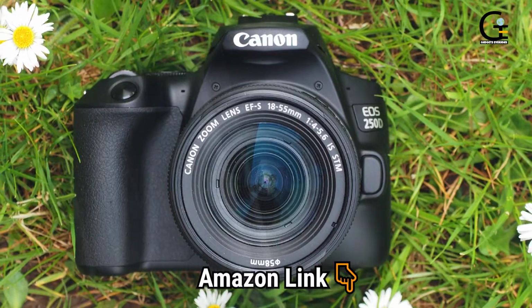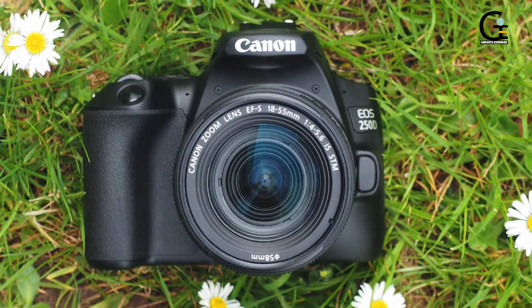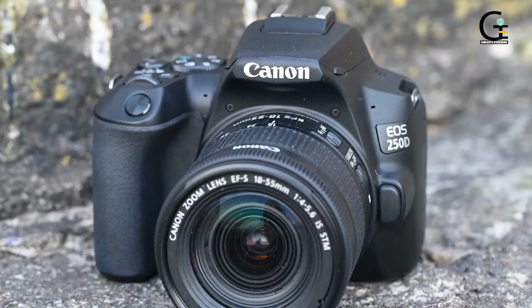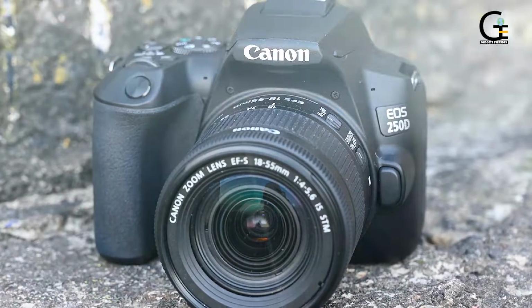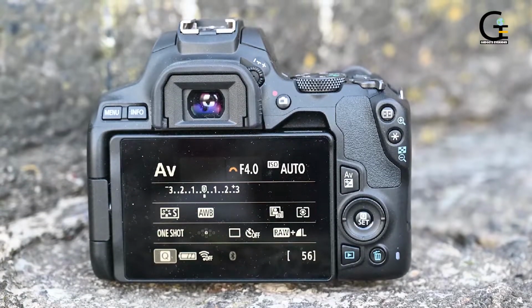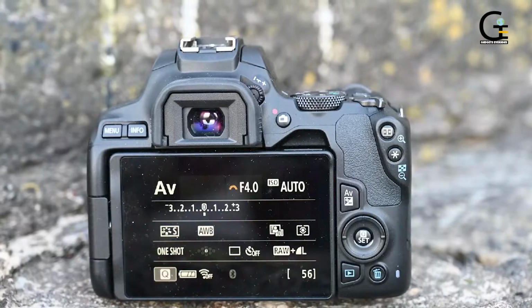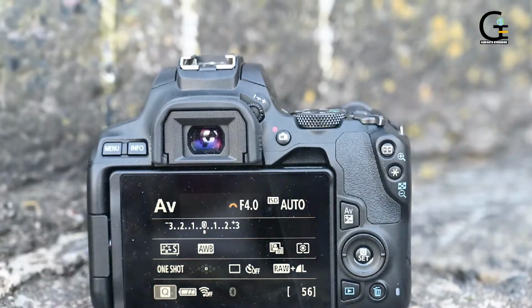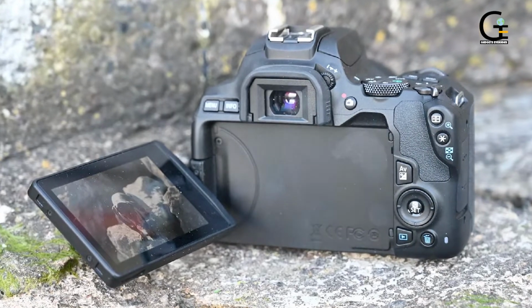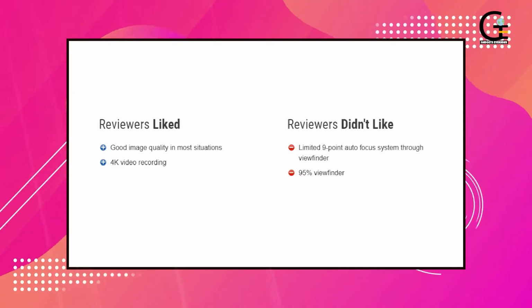Five. Canon EOS Rebel SL3, also known as the EOS 250D. There are a few Canon cameras that are cheaper than the Canon EOS Rebel SL3, but they lack its features and build quality. You don't have to pay that much extra to have features such as a vari-angle touchscreen, a 24.3 megapixel sensor with Canon's dual-pixel CMOS AF technology which makes the autofocus in live mode really fast, just like mirrorless cameras, and guided screen options to help you learn.